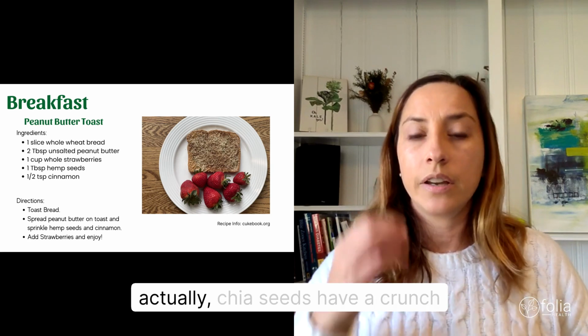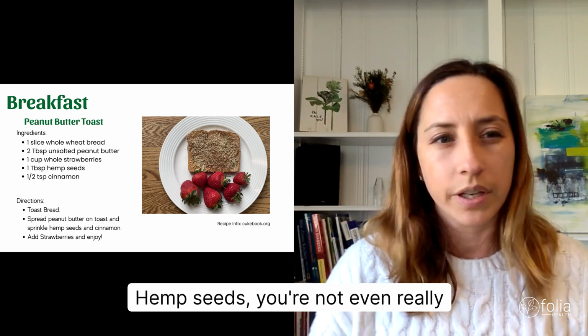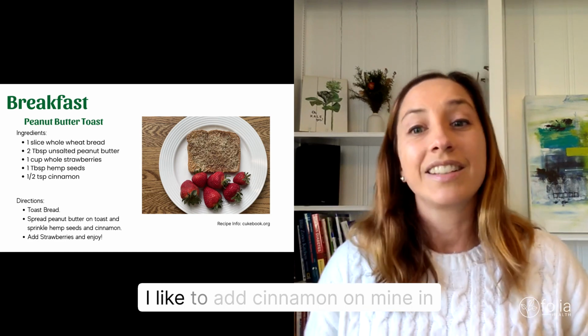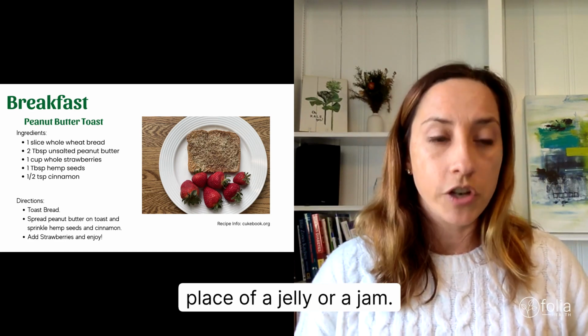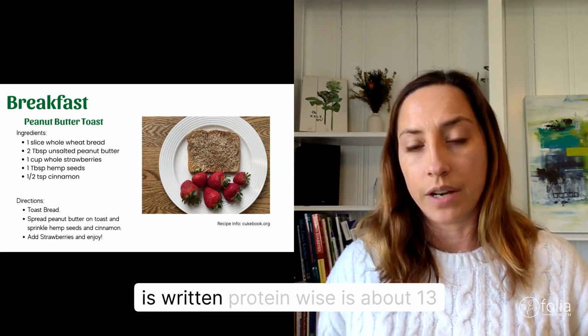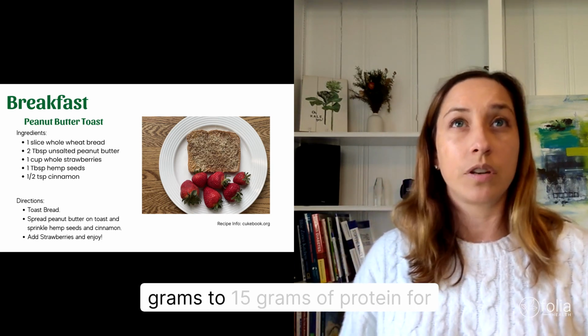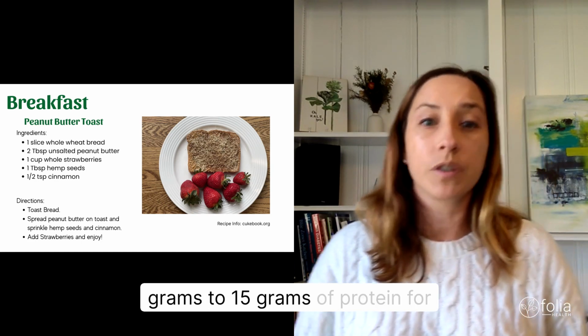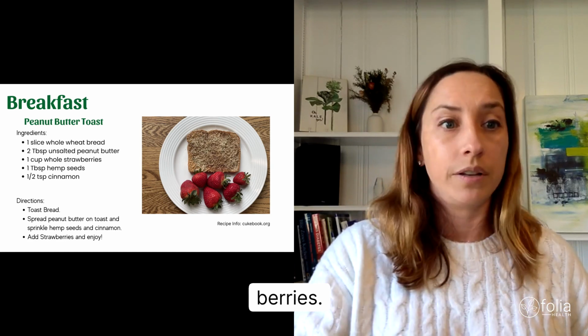Chia seeds have a crunch and they might roll away. Hemp seeds, you're not even really going to notice they're there. I like to add cinnamon on mine in place of a jelly or a jam. And the way that this is written, protein wise, is about 13 grams to 15 grams of protein for just this one slice of toast with berries.